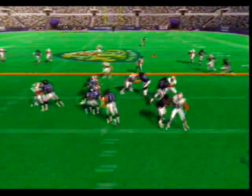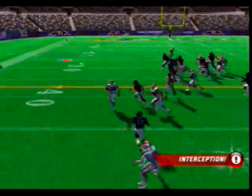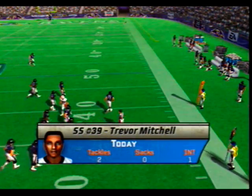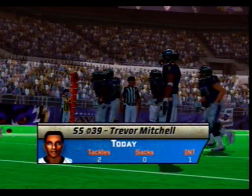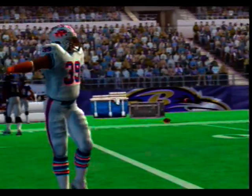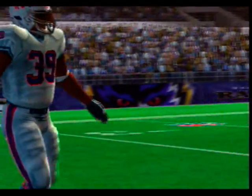Drops back, pressure with the throw. The defense has it. The veteran safety is there for the interception. You know, there are three types of safety. Ones who play the run well, ones who play the pass well, and ones that do both well. He's a both kind of player.